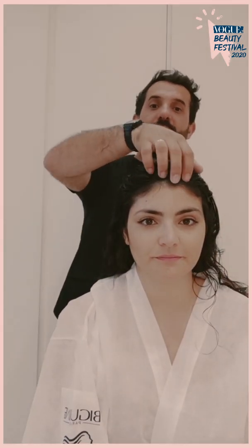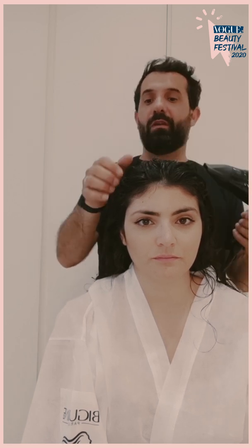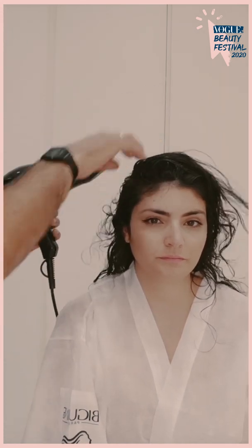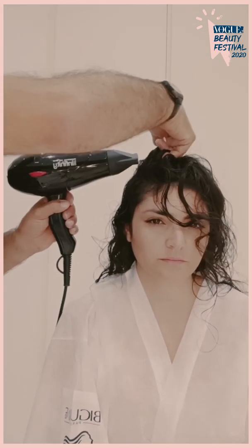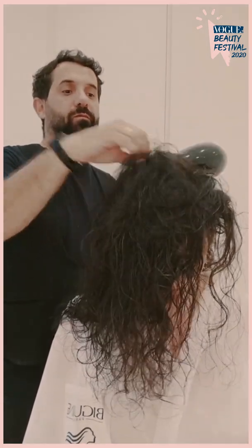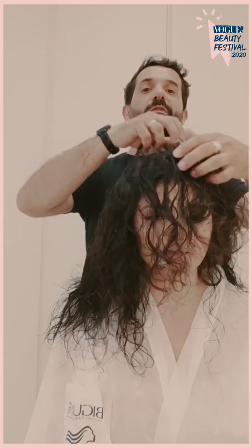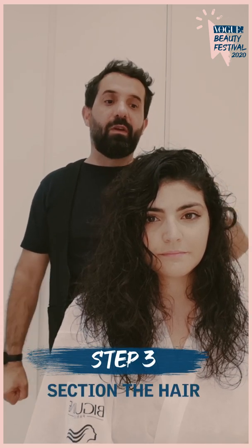How do you start to blast dry the roots? If you see all the hair goes on the right, you need to dry the hair in the opposite way. If all the hair goes on the left, you need to dry the hair the opposite way. So that everything goes this side, I blast dry with just my fingers. Everything goes, all the hair goes back. You need to pull everything to the front with your dryer. You can see already with just the roots you have some nice volume. This is a very important foundation when you want to create volume on the roots. Now, next step, we do the sectioning.